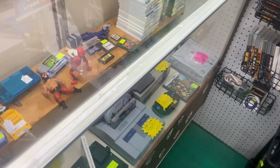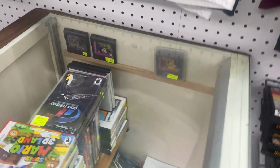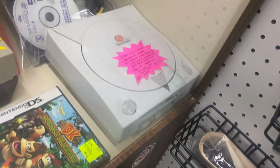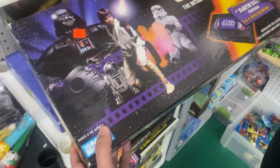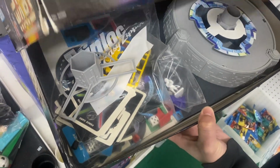This case has some more video game stuff, some handhelds, Wii games, 3DS, and it does have the GameCube bottom part that you use for the Game Boy games. And I would like to pick up a Dreamcast eventually. They also had a Star Wars interactive board game. Looked like it has most of the pieces, if not all of it, so that was pretty neat to see.